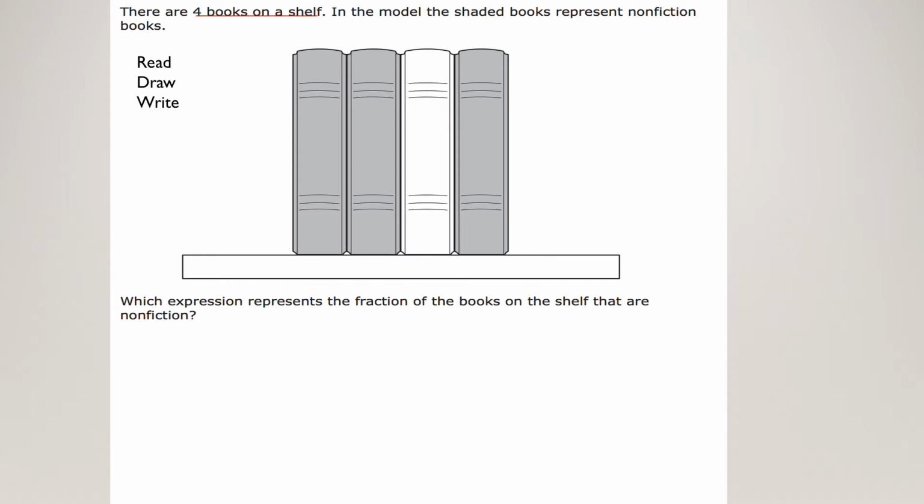So I'm going to underline there are 4 books on a shelf. So I have 4, no more. And in the model, shaded books represent nonfiction. I see some that are shaded and some aren't. It's good to know that the shaded ones are nonfiction.